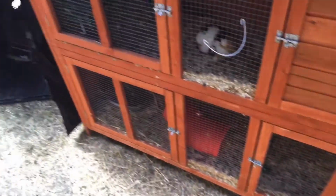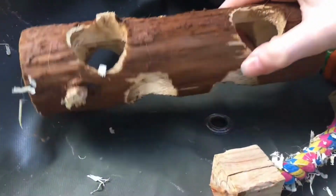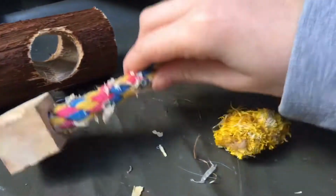So this is things you will need to own a guinea pig. First is a big cage, that's really essential. Next is some feed bowls and a fruit bowl. Next is toys and chews.